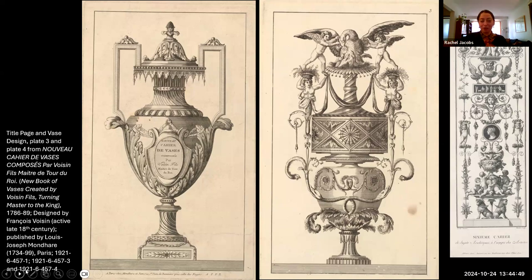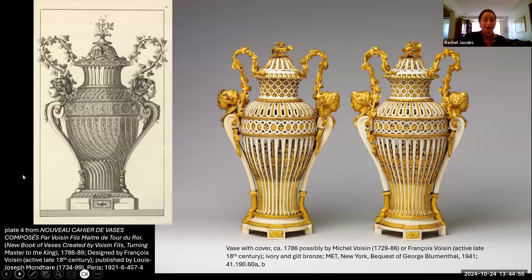And so from this very fantastical vase trying to be a panel ornament, I wanted to show you one of the designs in the flesh, with this wonderful example of two vases with cover around 1786, possibly by Michel Voisin or François Voisin, which is currently at the Met, which is clearly very similar to one of the plates found in the book of vases, which I've just shown you.